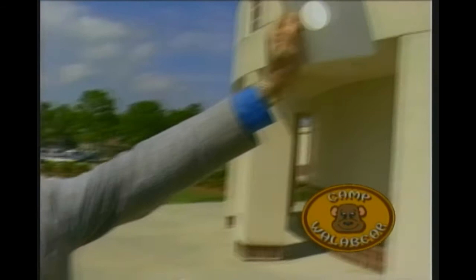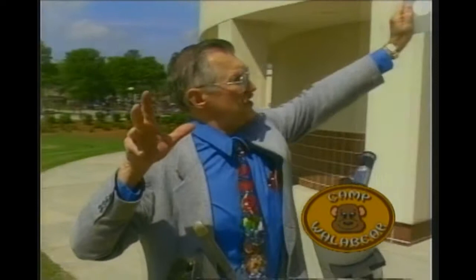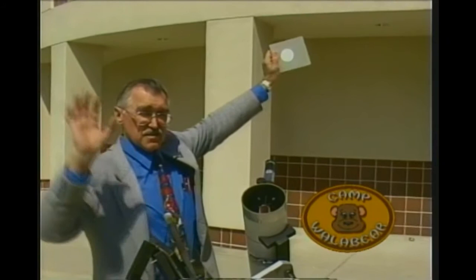Now, if this had been about a year or two ago, we would see little dots on the sun. About every 5 or 6 years, we have many, many sunspots on the sun. They're little cool spots. They look like little dots on the sun. They look very little, but don't forget the sun is very far away. What looks small to us is actually very big.